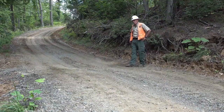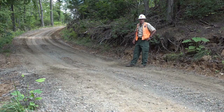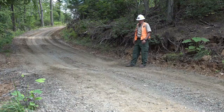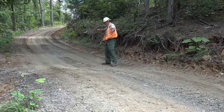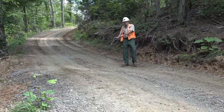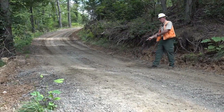So now we're standing in a broad-based dip on the same road, just a little bit up the hill from the rolling dip that we looked at earlier. And right away you'll notice these are a lot more subtle than a rolling dip. This is a reverse grade in the road of about 20 feet. And it's only maybe a 3% reverse grade. So say you're running 10% up here, goes back to 7% here, and it's going to go back to 10% there. So it's just enough to slow that water down and get it off the road.